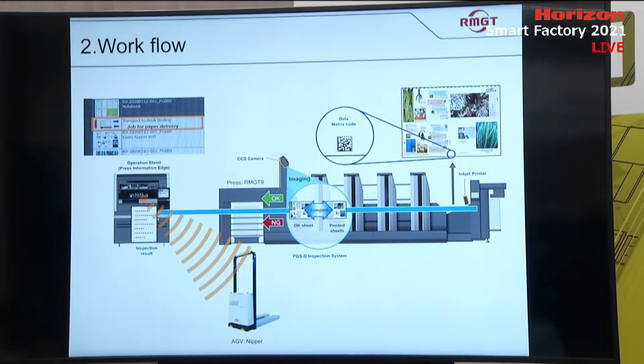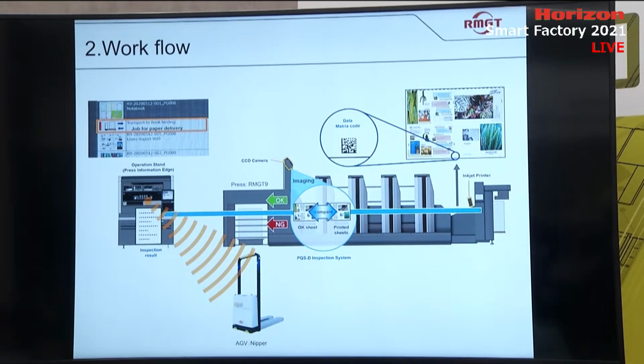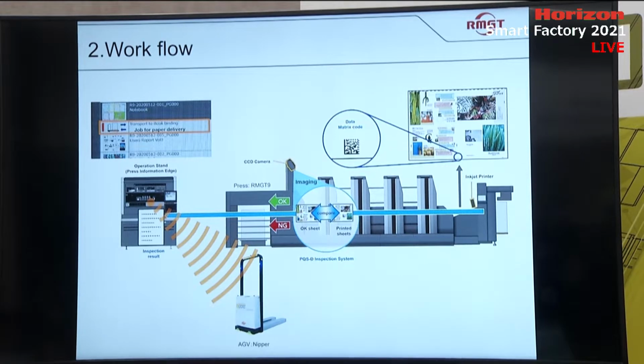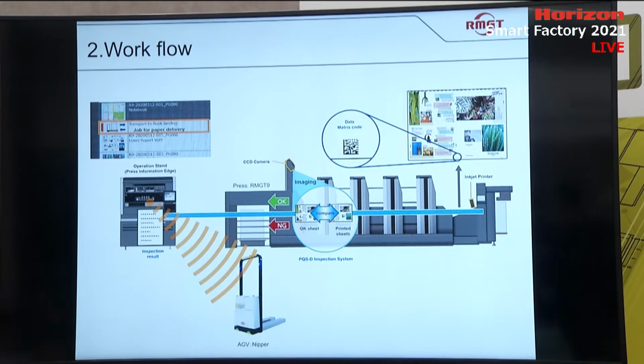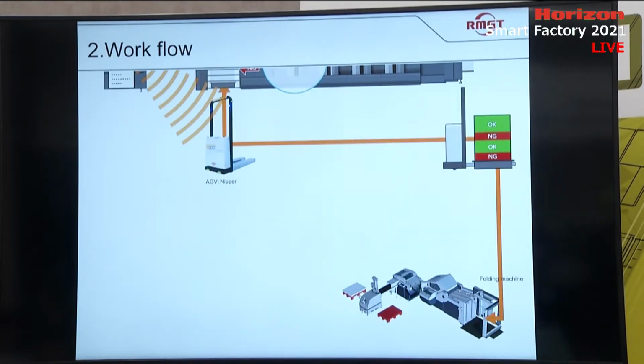Let me briefly explain the flow diagram. All papers are identified by a data matrix code printed by an inkjet printer at the feeder. During the printing process, the inline printing quality inspection system called PQSD inspects all printed sheets and links the inspected data with the data matrix code. After printing, Press Information Edge sends a command to the AGV to transport printed sheets to the next process. After receiving the command, the AGV transports printed sheets to the feeder of the holding machine in a condition where OK sheets and NG sheets are mixed on the pallet.